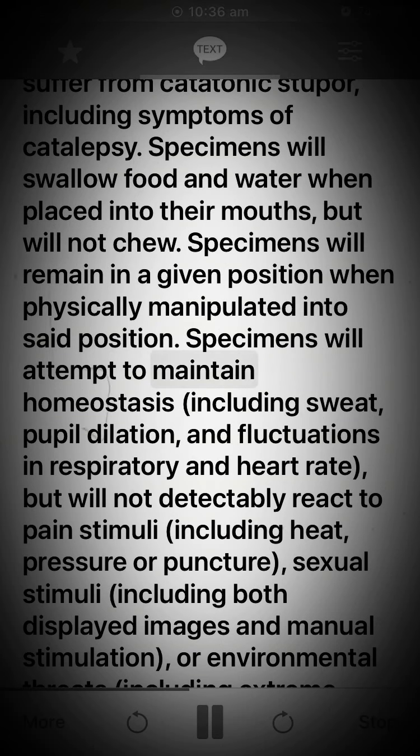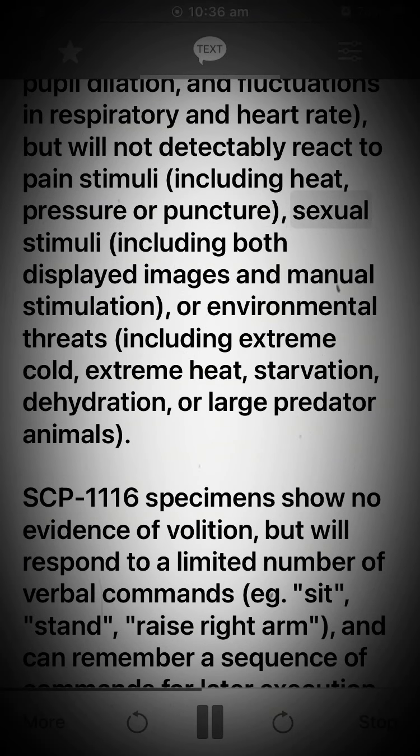Specimens will attempt to maintain homeostasis, including sweat, pupil dilation, and fluctuations in respiratory and heart rate, but will not detectably react to pain stimuli, including heat, pressure or puncture, sexual stimuli, including both displayed images and manual stimulation, or environmental threats, including extreme cold, extreme heat, starvation, dehydration, or large predator animals.